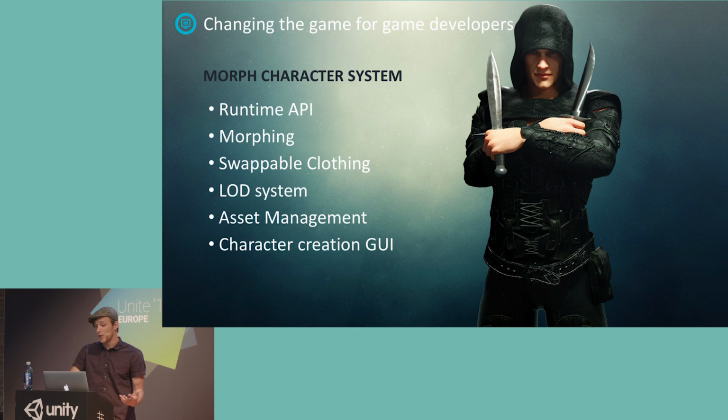There's a swappable clothing system, levels of detail ranging from 2,000 triangles all the way up to 30,000 triangles and everything in between. There's an asset management system and a simple character creation GUI for even non-technical people to play around and create fun characters. So I'm going to jump over to Unity and show off a few of these features and how you get started. So hopefully this transitions over nicely.